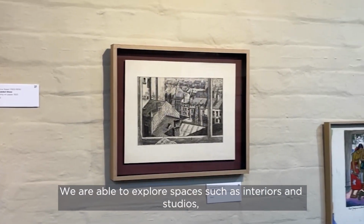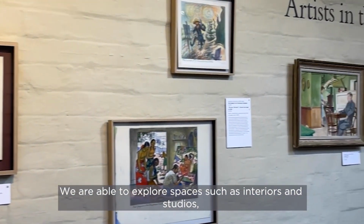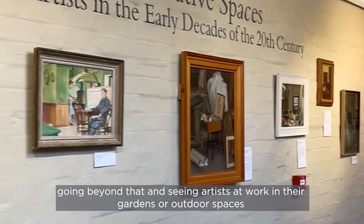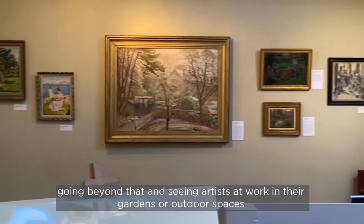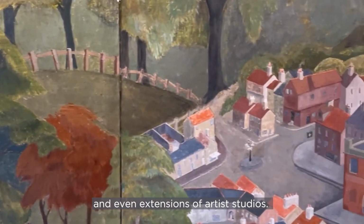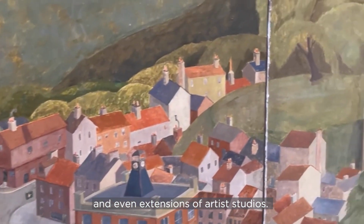We are able to explore spaces such as interiors and studios, going beyond that and seeing artists at work in their gardens or outdoor spaces, and even extensions of artist studios.